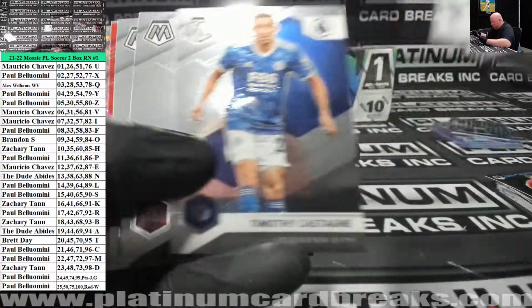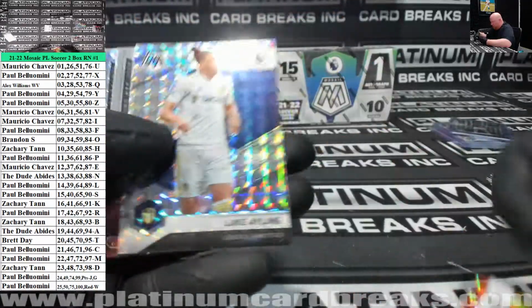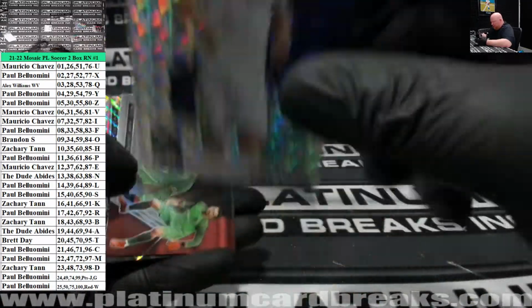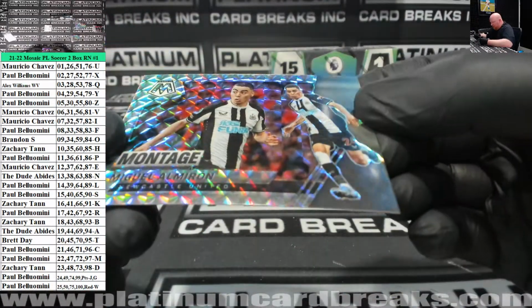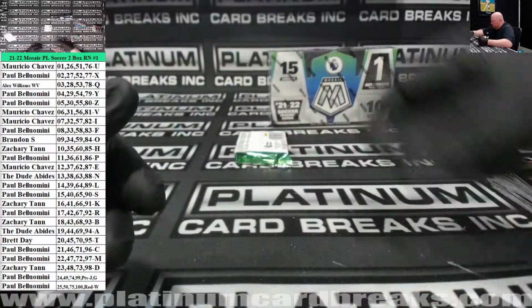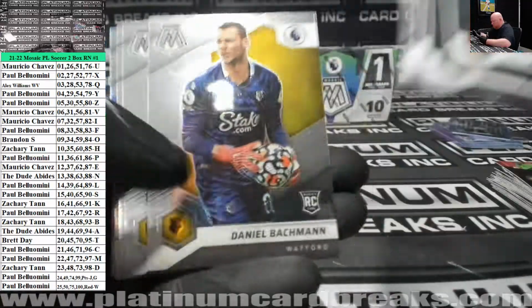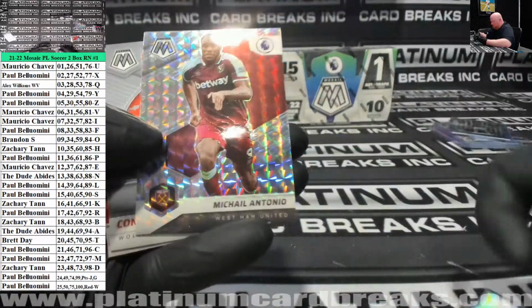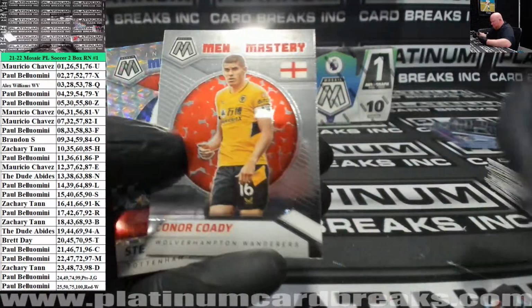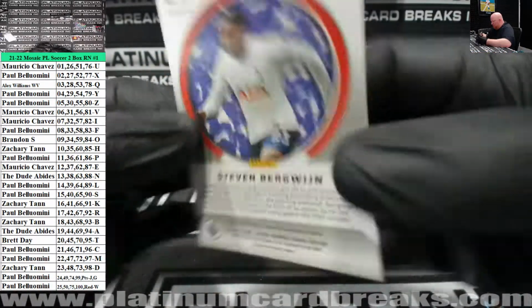I believe you. Red, Imran Luza, 43. Luke Eiling is 96. Fabianski, 9. And a Montage Almiron, 19. Silver Werner, 9. Antonio, 85. Cody is 6. And Bergwin is 35.